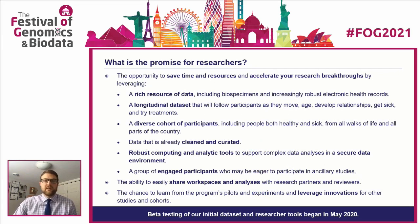So again, what is the promise to researchers? I think here we can look at a lot of things that are very helpful. The first of which is the time and the money it takes really to set up the infrastructure needed to collect from a cohort, and to recruit subjects who may be eligible for your project. Here we're hopeful that we're going to have a wealth of information that's ready to go and ready to utilize, almost like a commercial bank where you deposit money and then you can take it out and use it at a later time.